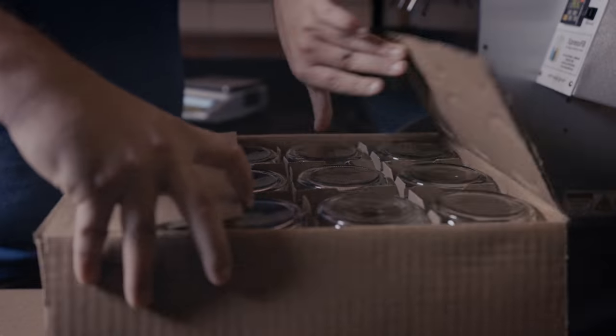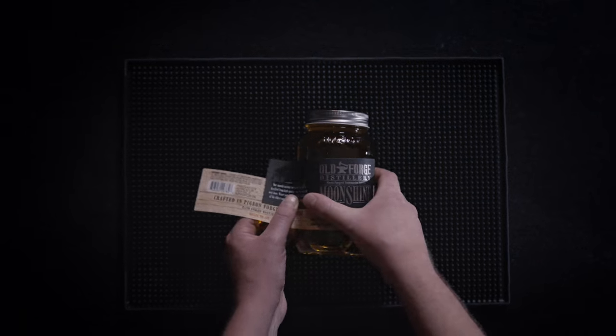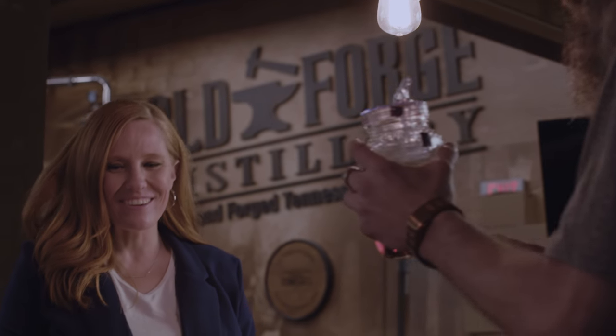It's as handcrafted as you could possibly be, from stone grinding our corn to hand bottling and labeling every bottle that we produce. We make something for just about everybody.